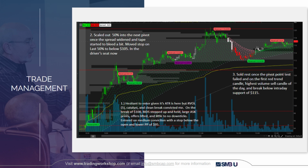When you entered, what was your stop? 95. It was low of day. It was also another pivot point right down there, but it was essentially low of day. I mean, I got pretty good RR out of it. I mean, it's one, but yeah. I'm not sold on the 100 technical level.